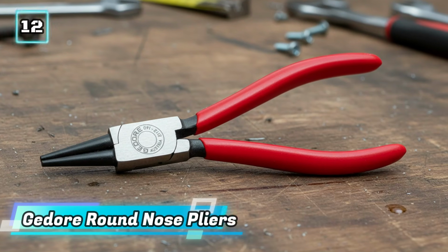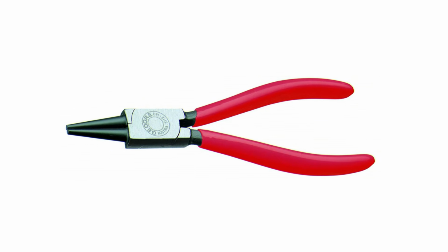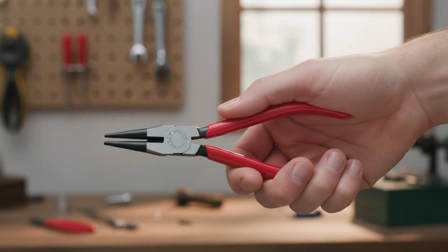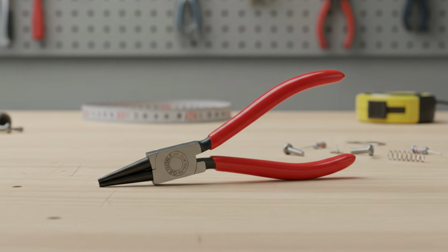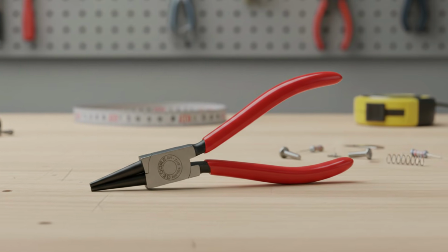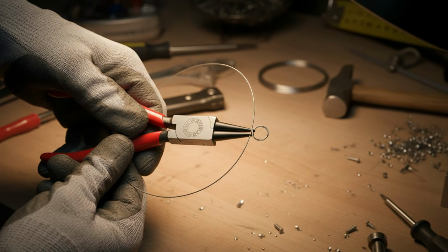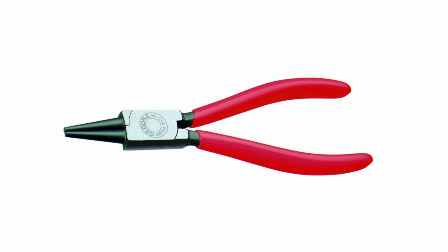Number 12. Gador Round Nose Pliers. These round nose pliers have short, serrated jaws that make gripping, bending, and shaping materials easy and precise. They are made from specially hardened and tempered steel. They are drop-forged, oil-hardened, and annealed for long-lasting strength. The slightly flexible handles improve grip and give better feedback while working, helping you control each movement. These pliers are great at handling small parts.